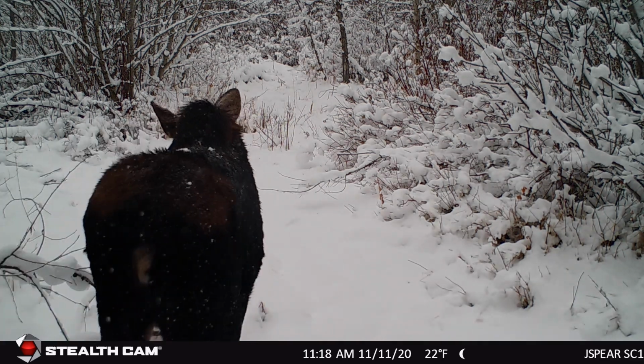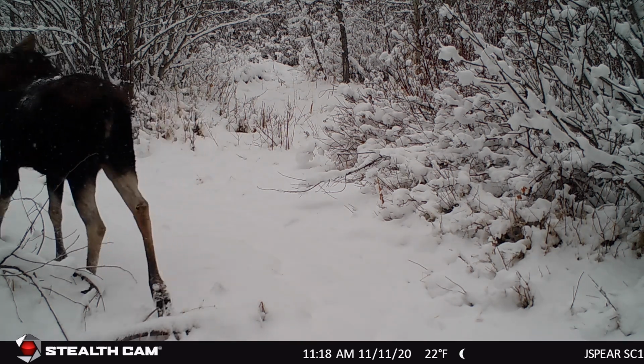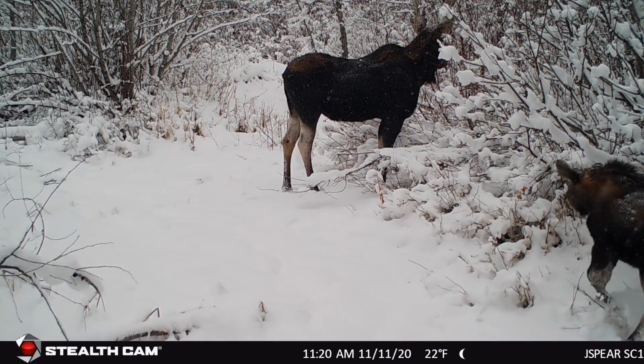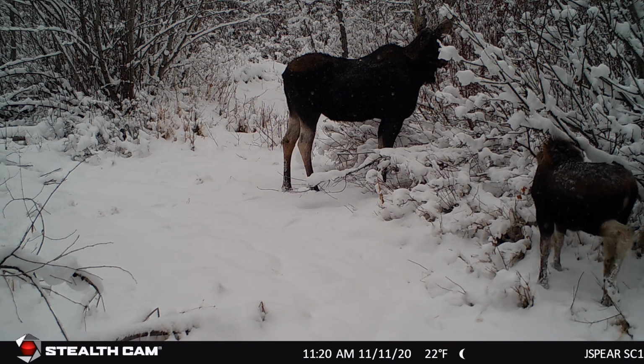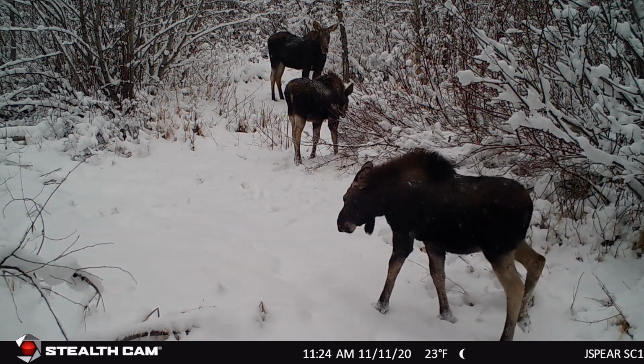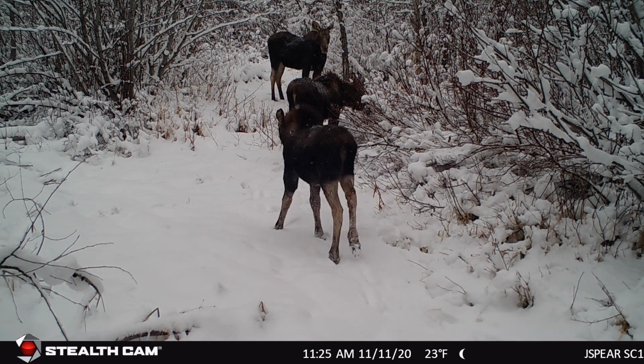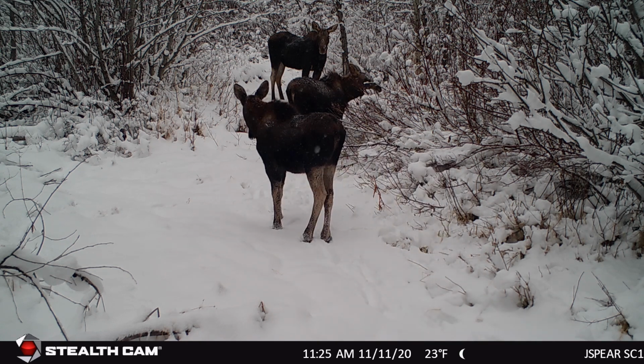Here we have a moose. This is a different location. This is closer to Bozeman. Cow moose walking through in the snow on November 11th. Here's a little calf coming through, checking out what mom's doing. And then here is the other one. So mom and 2 babies coming through here. Again, this was an opening in some brush on a game trail, is why I put the camera there.